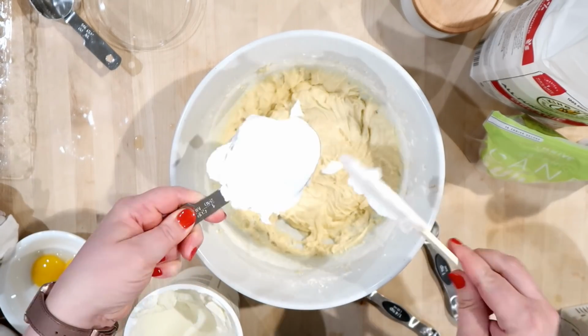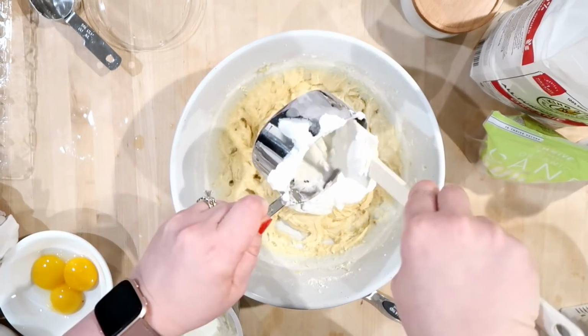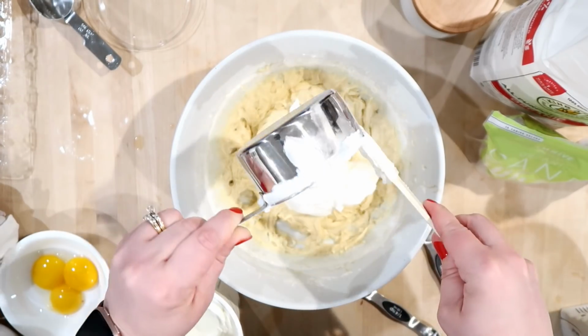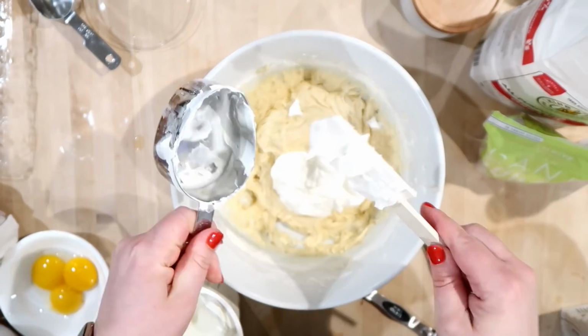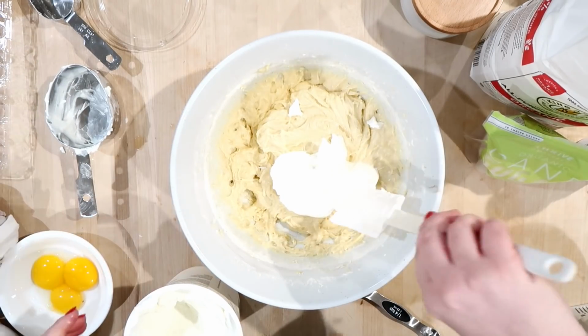These oblong measuring cups, I'm pretty sure I got them at a local kitchen store when we were traveling one time. So I don't know, they're honestly really unique, I think. What's the brand? Norpro. I'll see if I can find a link online, but I've gotten a couple questions about those.